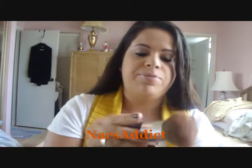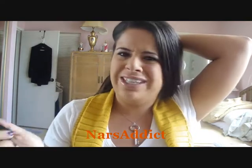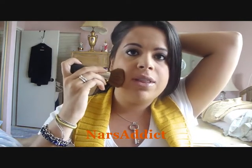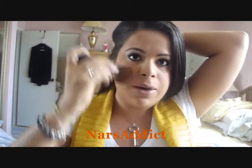So I just tap the brush into the product, tap it off, and I do the 3, sorry, the 3. So up towards the forehead, down to the cheekbones, and then around to the neck. And then I blend it all out.